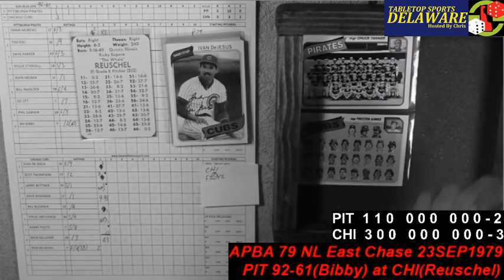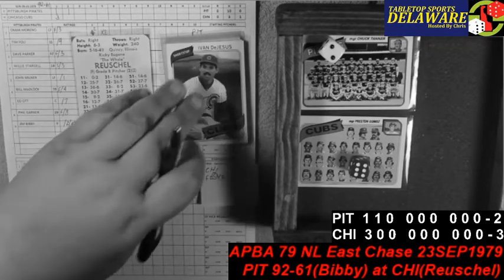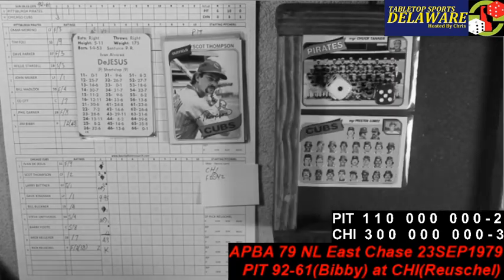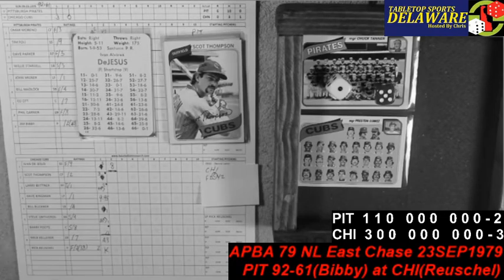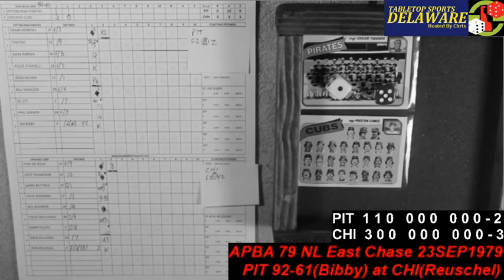Rick Reuschel at the plate. 1 out. Bottom of the second inning. 6-2, 13. And that is swinging and missing. Ivan DeJesus comes up now. 2 outs. 3-2 Cubs. Here comes the pitch. 5-1. That's an 8. That's a real one. And he flies to center field. Omar Moreno gets underneath it. Makes the catch. Out number 3. Alrighty. So that's going to take us to the top of the third. Yeah, this game's going to move a little quicker now that I'm actually doing it right.